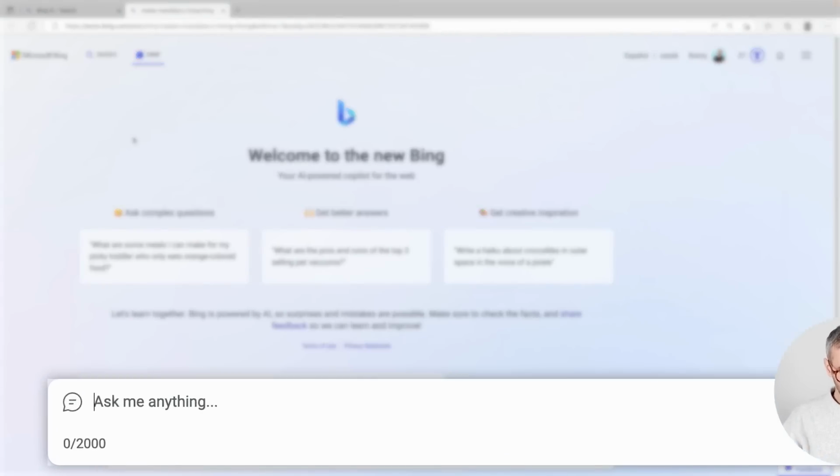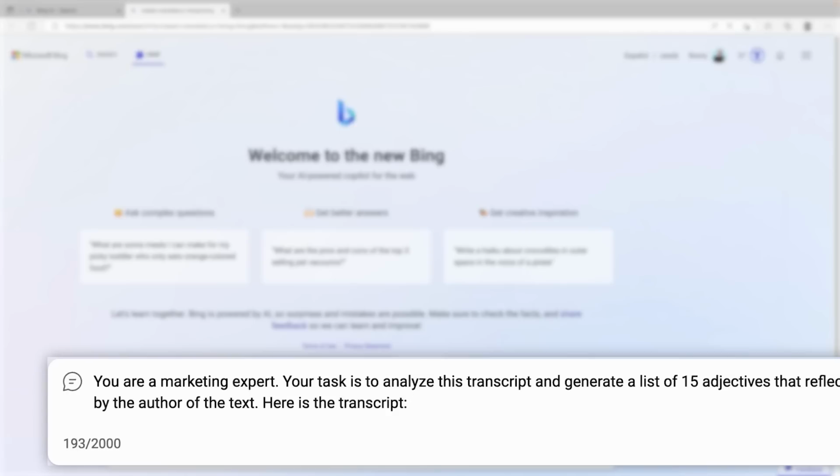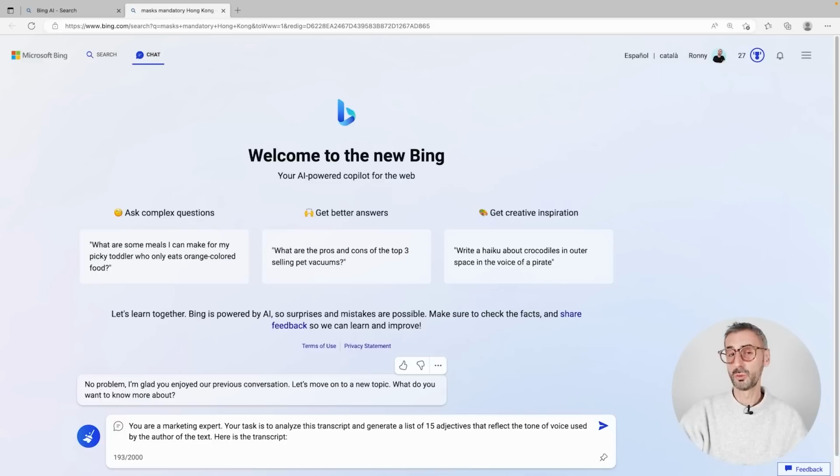So I have this prompt right here. You are a marketing expert. Your task is to analyze this transcript and generate a list of 15 adjectives that reflect the tone of voice used by the author of the text. Here is the transcript. So I'm going to Shift Return to go one line below, and I'm going to paste the transcript of my video right here.